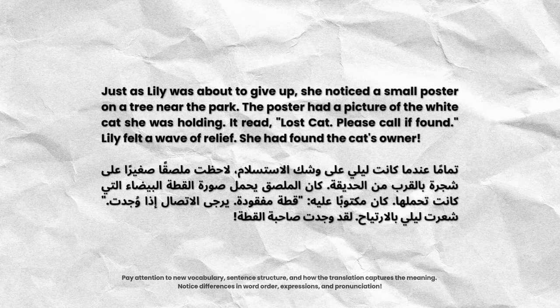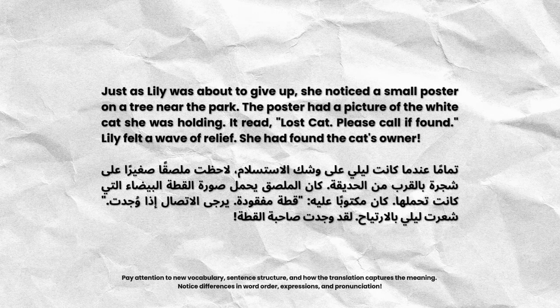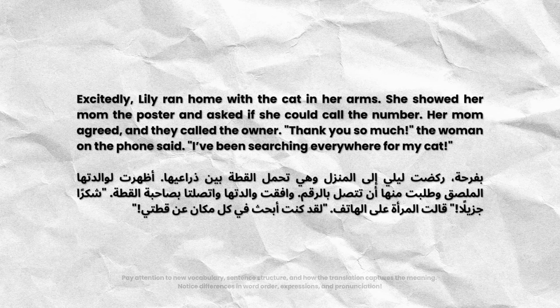Just as Lily was about to give up, she noticed a small poster on a tree near the park. The poster had a picture of the white cat she was holding. It read, "Lost cat. Please call if found." Lily felt a wave of relief. She had found the cat's owner. Excitedly, Lily ran home with the cat in her arms.